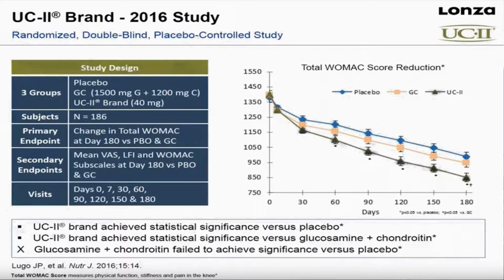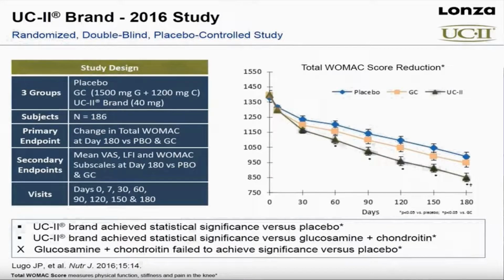And what we see here, looking at WOMAC score reduction, because the higher the score, the more the disability, the more the pain, the lower the range of motion, and so forth. And you want low scores. And what you see here is that all 3 groups, placebo, the glucosamine group, and the undenatured collagen group, they all went down. Now, what is really fascinating about this study is that the glucosamine with chondroitin sulfate, which has been beneficial for many people, including myself, it did better than placebo. But even after 180 days, it did not reach statistical significance.